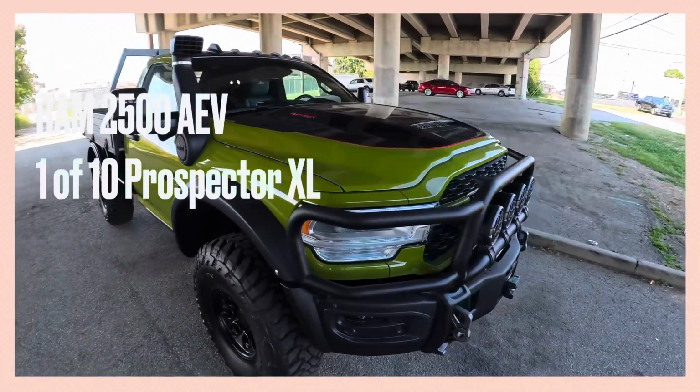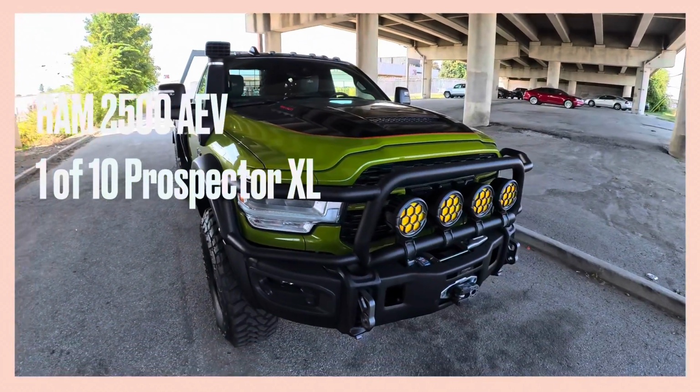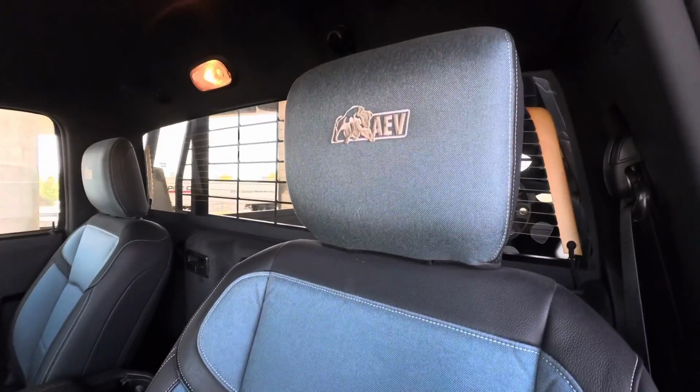Got AEV front steel bumper, AEV off-road lights, and they also upgraded the interior as well.